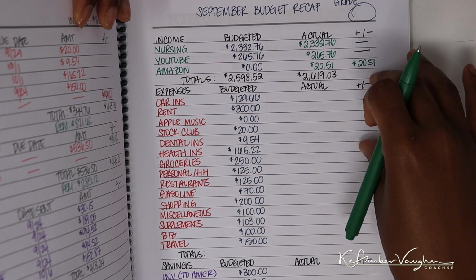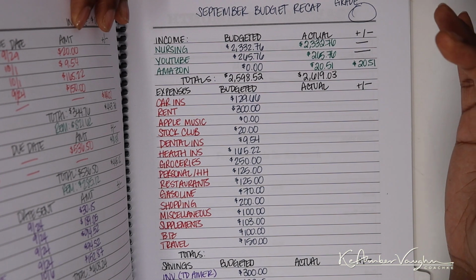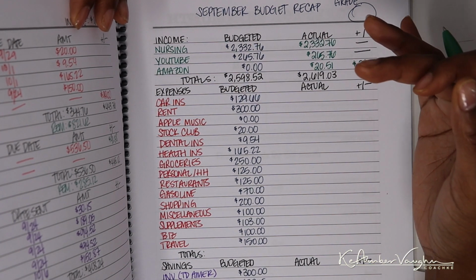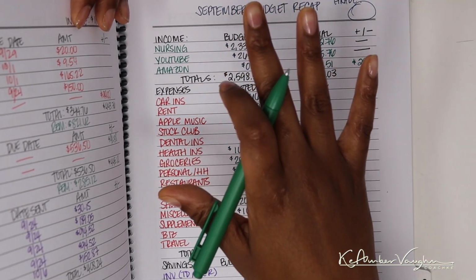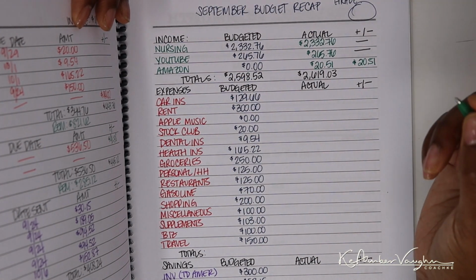So you guys are going to see that reflected in my numbers, and that's also going to reflect in my grade because part of budgeting is making sure that you're keeping up with your expenses and tracking your expenses in the most proper manner for you. And usually when I have multiple categories on one receipt, I do split it up however it's supposed to be.